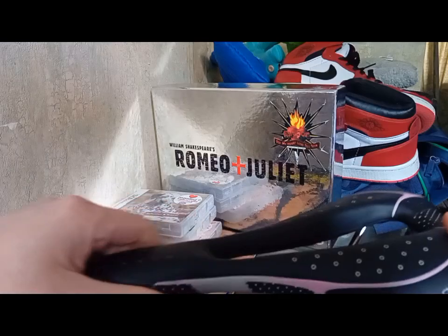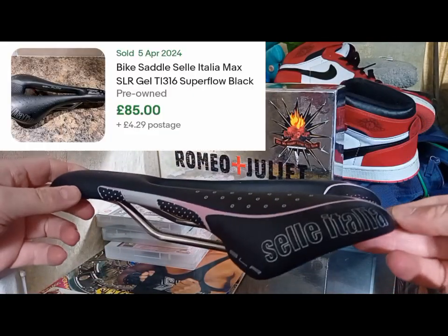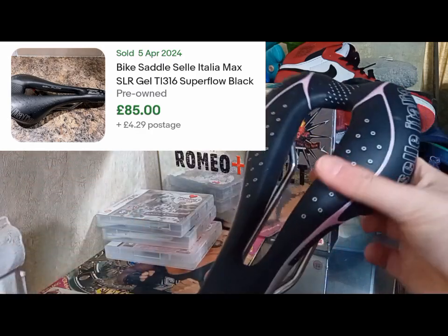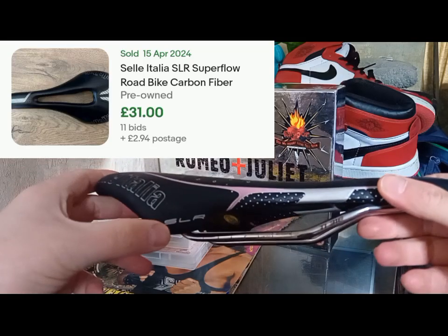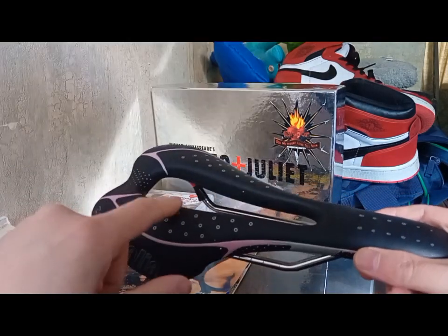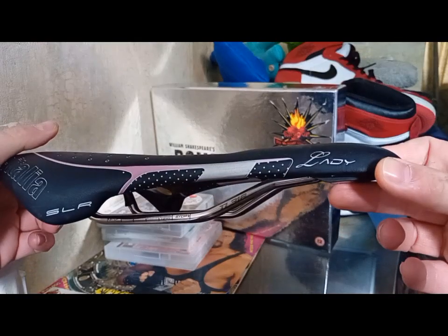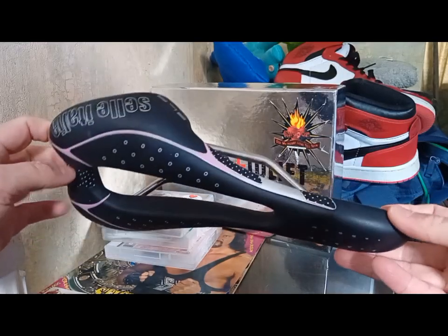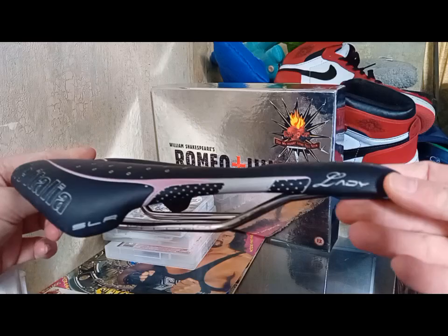This one's really interesting. It's the bicycle seat. So it's by Sella Italia. These are actually very, very expensive to buy. I paid £4 for this one. This one's an SLR. There's all different brands of these seats that are worth different money. This here is probably worth about 30 to 40. I have seen some sell for more. But again, it depends what sort of bike seat you've got.